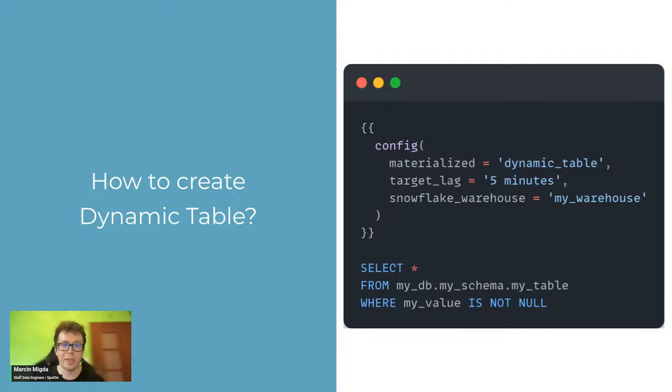And the target lag. This parameter defines the desired latency between data changes and the update reflected in the dynamic table. Snowflake will strive to keep the table data within this lag window. However, factors like SQL complexity, warehouse workload, and data volume can influence the actual refresh time. This approach offers significant advantages compared to traditional dbt models. Dynamic tables enable near real-time data availability, minimizing the delay between data capture and actionable insights.